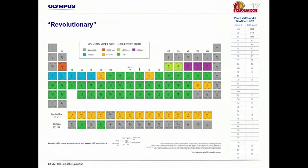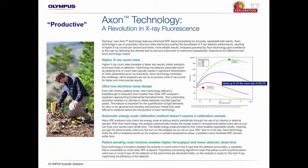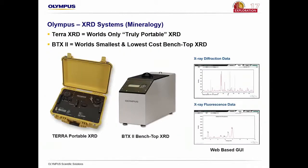So as geochemists, it's all about the periodic table. How many of those elements can we get, and how low can we get? And how quickly can we do it? So again, we're pushing the boundaries with the physics of what we can do. And then now it's about electronics. How quickly can we push those pulses through the system? We had a fairly large increase in our digital pulse processing capability, where we could triple the throughput. So again, it's adding that benefit through productivity.